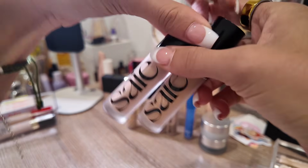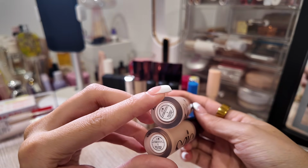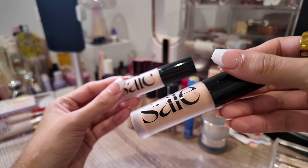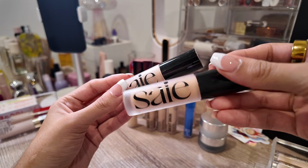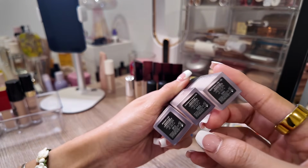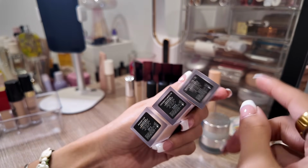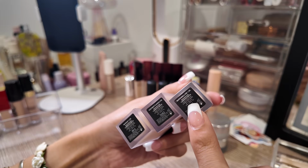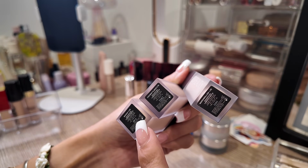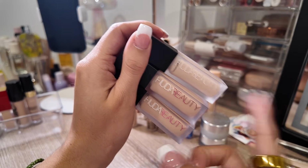Say Slip Tint Concealer. These are brand new bottles. I have the shades 6 and 11. I'm going to be giving away 11 because I think it's just going to be way too dark for me. The Huda Beauty Full Filter Concealer. I'm keeping all 3 of these because these are my OG full glam concealers. I have the shades Marshmallow, Coconut Flakes, and also Nougat. I use all 3 shades and I absolutely love this concealer, so it's staying.